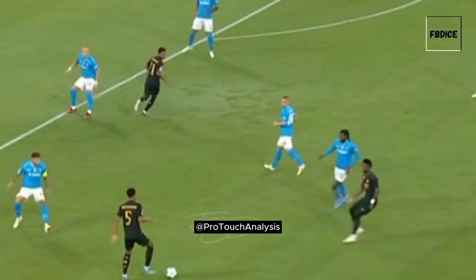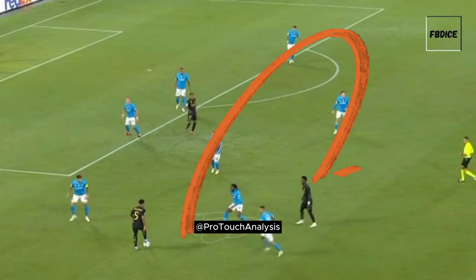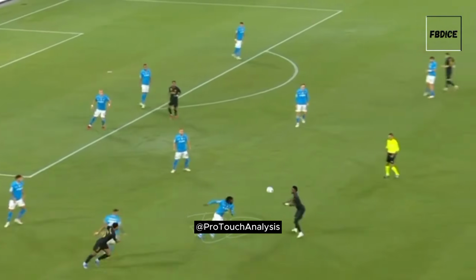Here as Bellingham has played the ball, you can see how he holds onto the ball for a bit. This causes the three opponents to close down upon him, leaving this teammate in space. Now Bellingham must flick the ball up in the air as otherwise it will be blocked by these opponents.